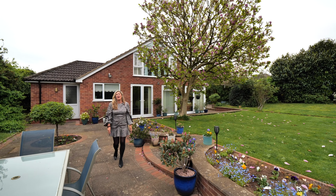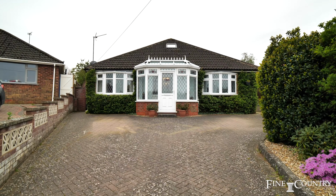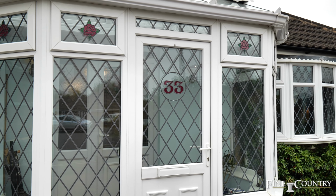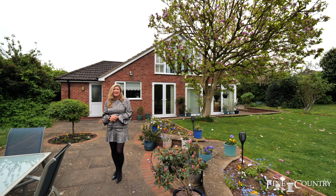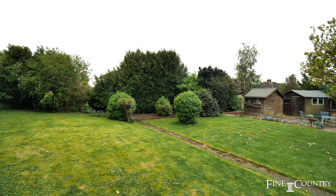Today we are in the quiet cul-de-sac of Crawford Close in the popular area of North Leamington Spa. This is a beautifully presented 2,100 square foot, three bedroom detached property that sits on a corner plot with off-road parking and mature rear gardens.